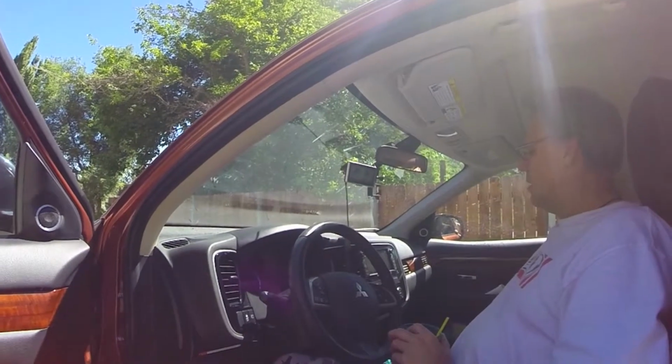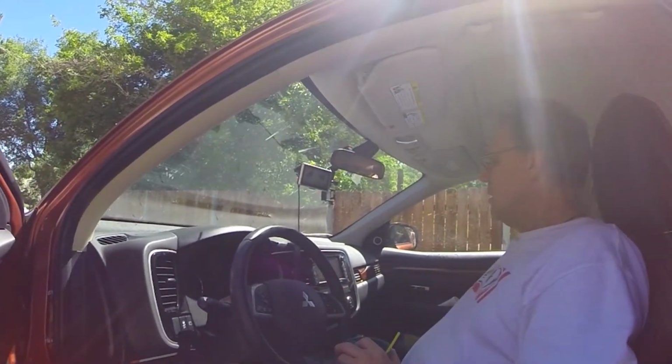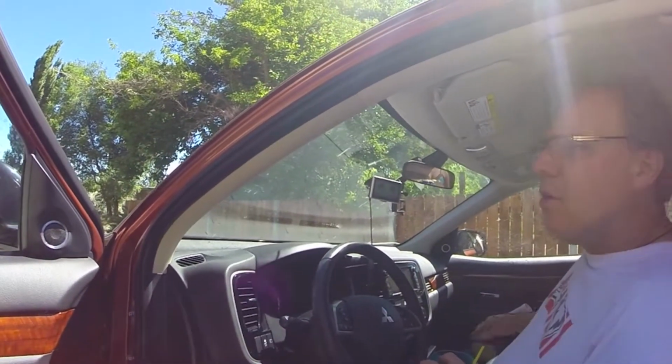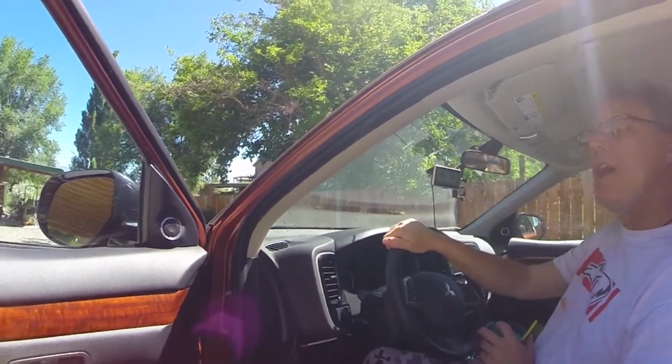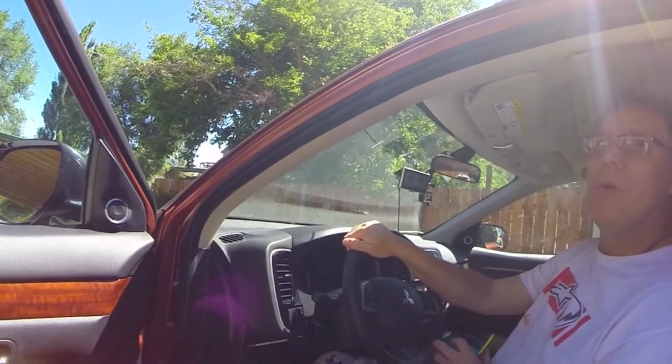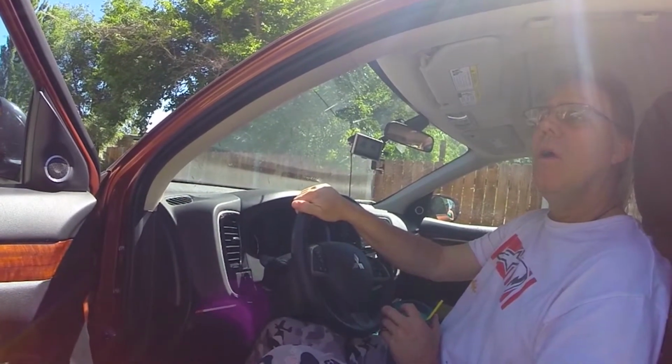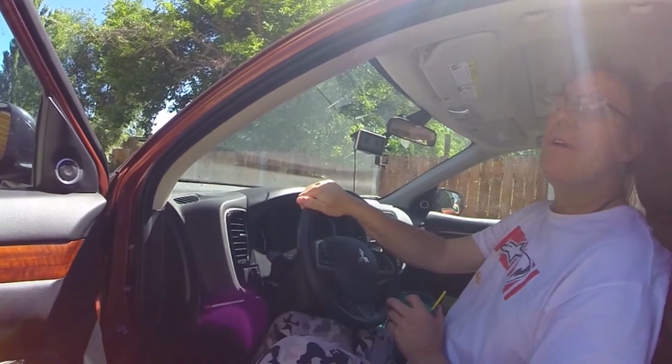The problem I don't like about it is if you wanted to set your navigation, you have to be parked to do it. What? It locks out the interface to set the navigation. So if you're riding down the road, what happens when you have to reroute? You pass it and it reroutes. Oh, it'll reroute, but you can't put a new destination unless you pull over. Oh, that's a safety factor. It's a safety factor.